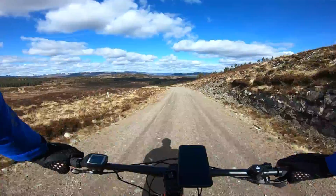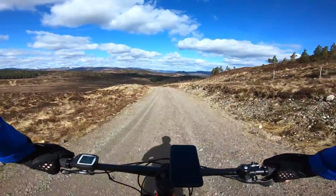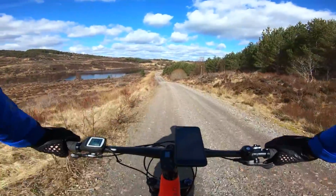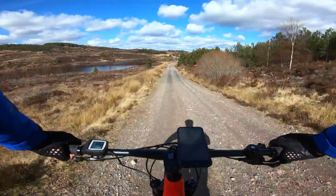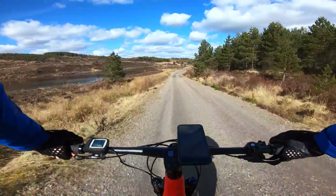As I rode back, I consoled myself with the promise that I would be returning very soon to complete this ride all the way to Loch Stac. The ride back was just as scenic and still enjoyable, as a route always looks different when you change direction.